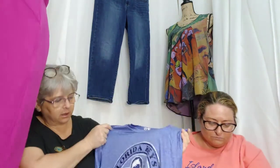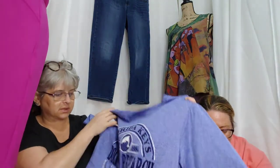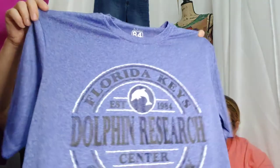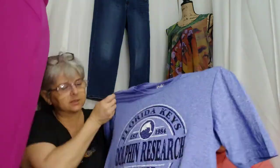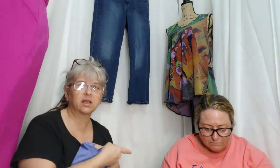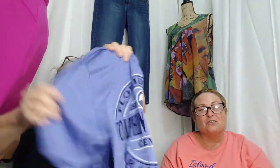Okay, so we have a blue 84 Sport, and this is a medium. I'm probably going to give this to my cousin when she comes down, Florida Keys. It's the Dolphin Research Center, Grassy Key. That's where she lives. She lives right next to it. Yes, I do. I live next to the dolphins. She lives next to the dolphins. So that is probably not going to go for sale.